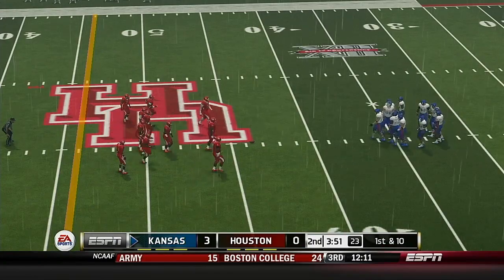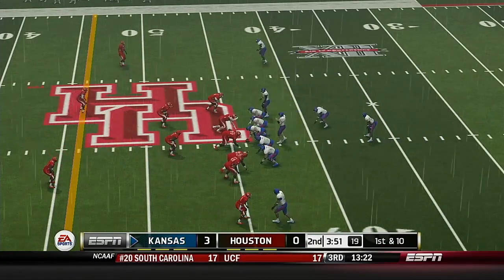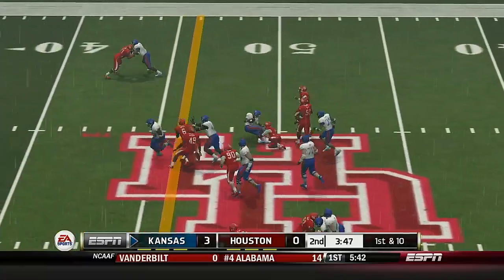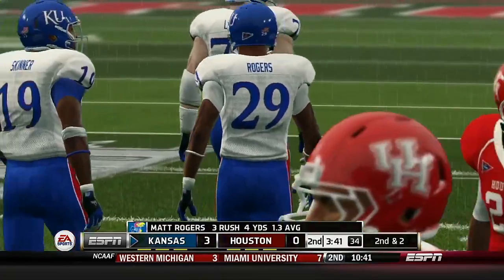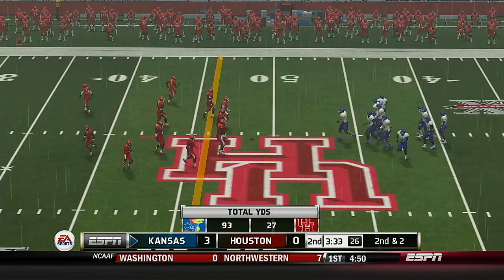There hasn't been too much daylight between these two teams. In games like this, some players try to press too much, and that can cause mistakes. Kansas is up by three. Nice run there as they work the outside. That makes it second and two. It's second down, and they're about 2 yards away from the sticks.